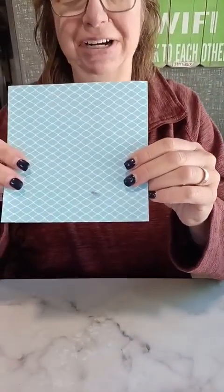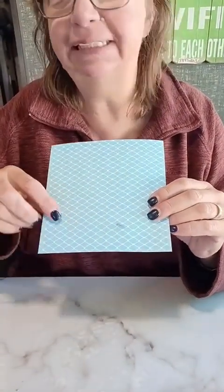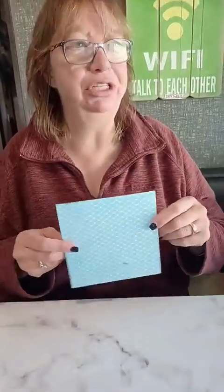You know what? Sometimes I get going in the morning and I have my coffee and my breakfast, and sadly I have half of my breakfast on my designer series paper. So there's my peanut butter and jam on this little piece of paper. So we're going to figure out what to do with that later. I can't have jam on any cards. That's just kind of a no-no, I think. Anyways, give me a thumbs up if you are ready to make a card.